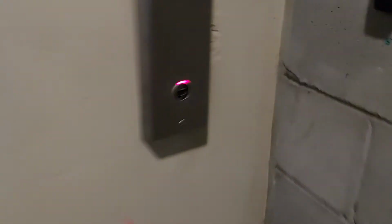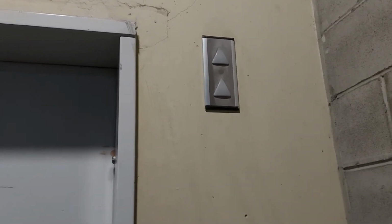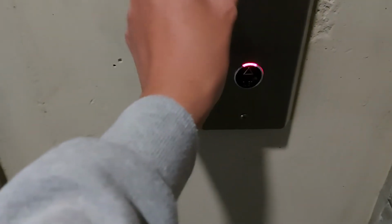The modded EPL lift at Taringa Medical Centre, I think it's called. EPL mod by KONE in about 2000 with Sigma. Nice Sigma buttons. I think that's the original button panel, maybe. Actually, no, probably not.